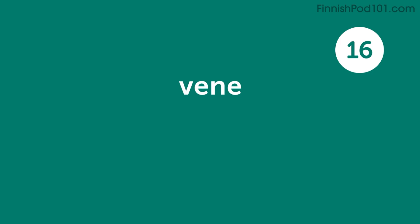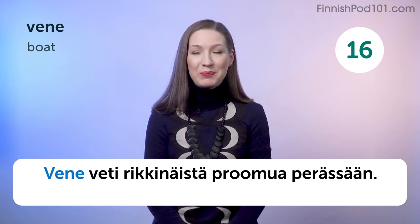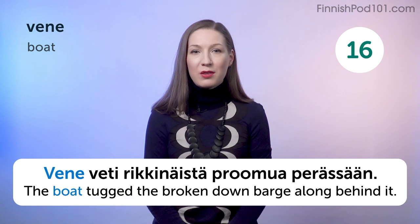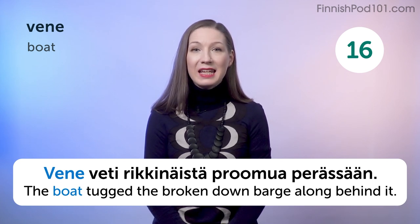Vene, boat. Vene veti rikkinäistä proomua perässään. The boat tugged the broken down barge along behind it.